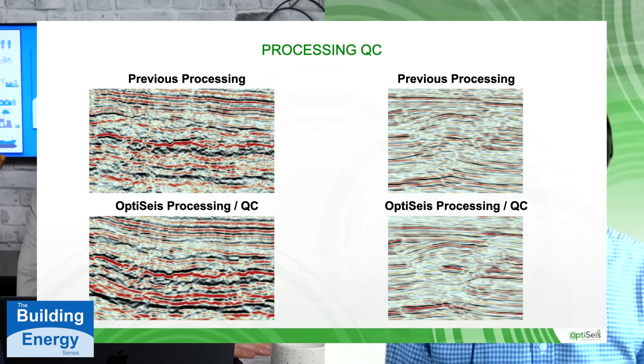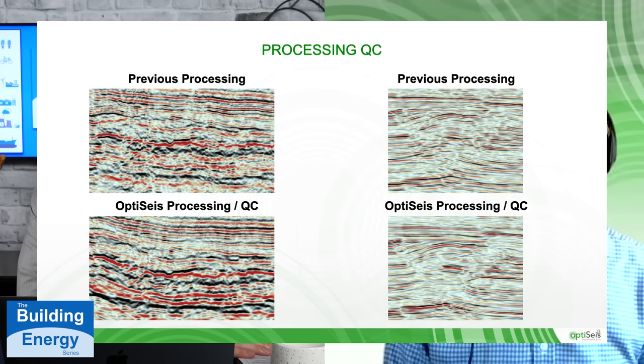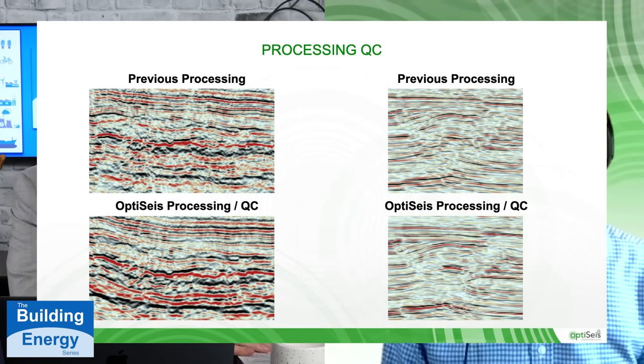So wind can generate noise when you move vegetation, or you could be acquiring your seismic near a highway, which generates some noise. So we can help them through the processing flow, pull out all that noise and get a much cleaner data of their target.